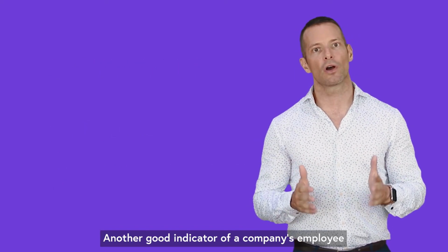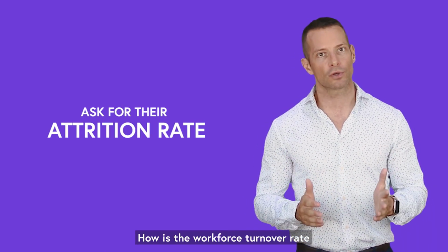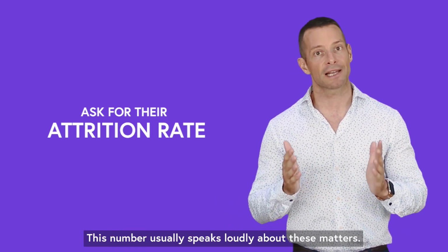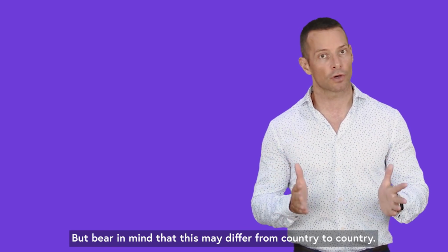Another good indicator of a company's employee engagement is the attrition rate. How is the workforce turnover rate versus the local industry average? This number usually speaks loudly about these matters, but bear in mind that these may differ from country to country.